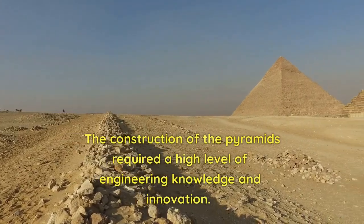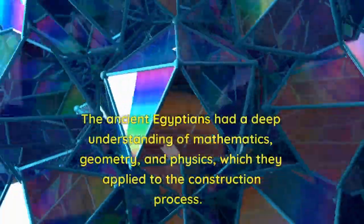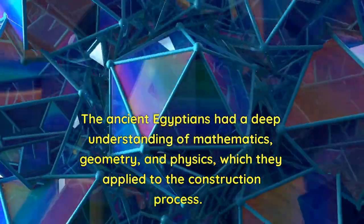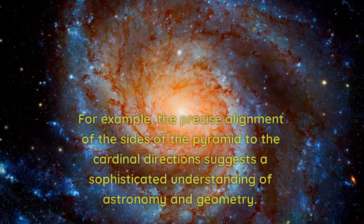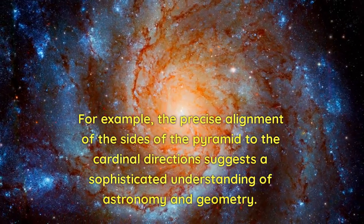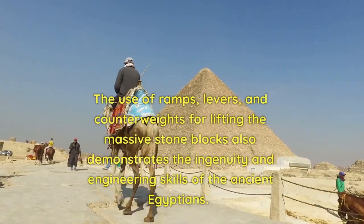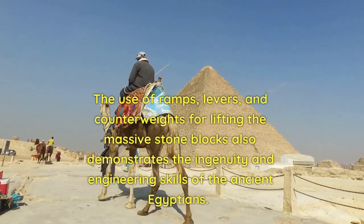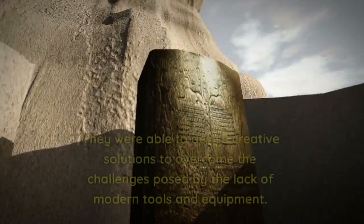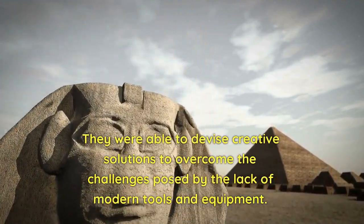The construction of the pyramids required a high level of engineering knowledge and innovation. The ancient Egyptians had a deep understanding of mathematics, geometry, and physics, which they applied to the construction process. For example, the precise alignment of the sides of the pyramid to the cardinal direction suggests a sophisticated understanding of astronomy and geometry. The use of ramps, levers, and counterweights for lifting the massive stone blocks also demonstrates the ingenuity and engineering skills of the ancient Egyptians. They were able to devise creative solutions to overcome the challenges posed by the lack of modern tools and equipment.